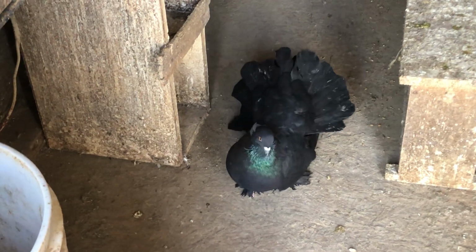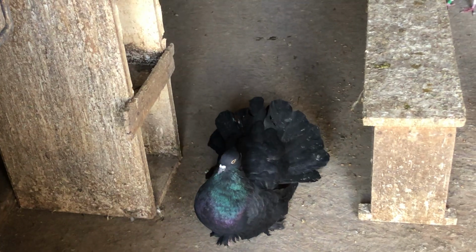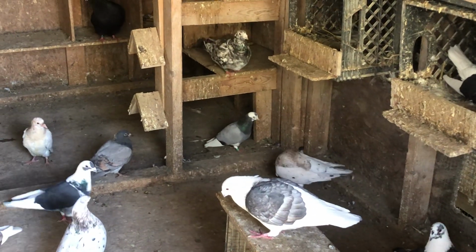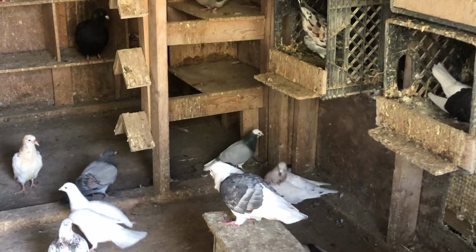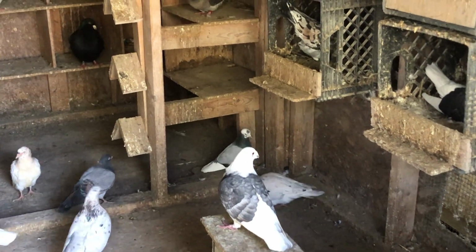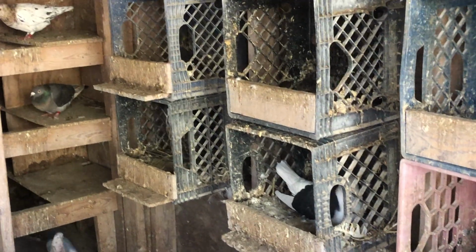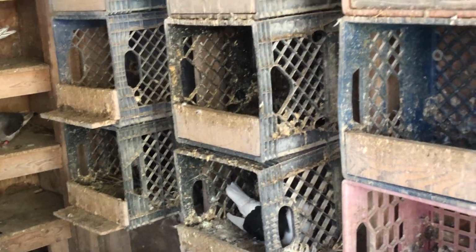Nice solid black Indian fantail carpet. Dominant awful saddle carpet over there. Got a few birds still on eggs. I didn't clean their area because they are sitting on eggs.